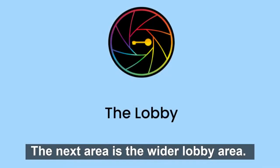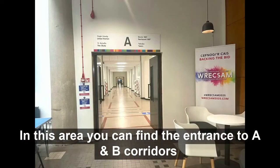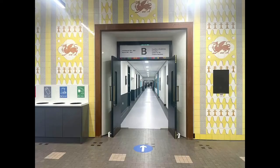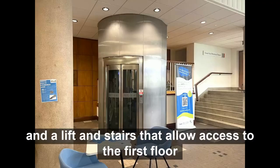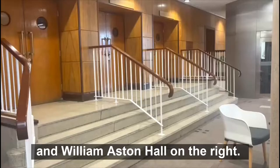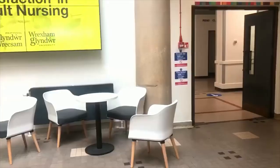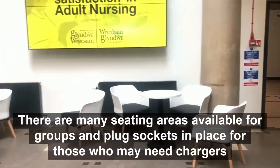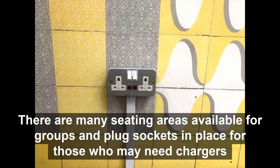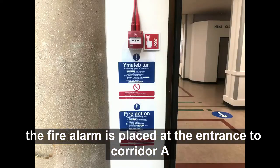The next area is the wider lobby area. In this area, you can find the entrance to A and B corridors, and the lift and stairs that allow access to the first floor and William Aston Hall on the right. There are many seating areas available for groups and plug sockets in place for those who may need chargers. The fire alarm is placed at the entrance to Corridor A.